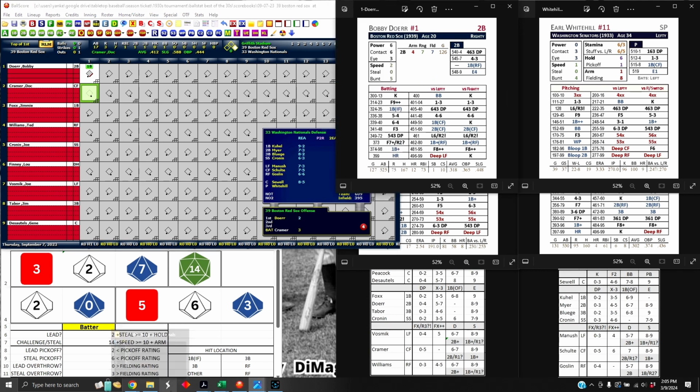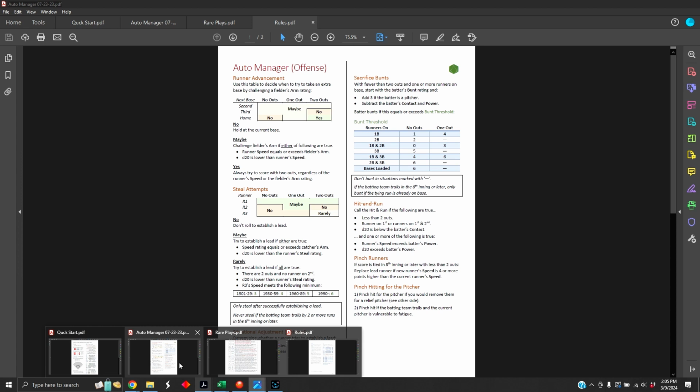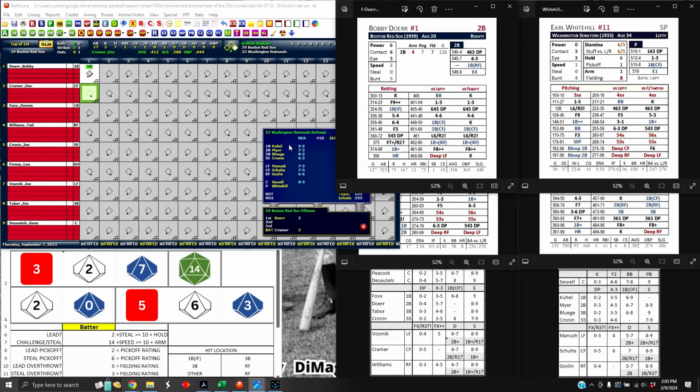Now, let's see. We will check the auto manager in order to steal. A runner on first, no outs. Maybe. Which means speed rating has to be equal or exceeding the catcher's arm, or the D20 is less than the steal. Well, his speed is 2. The catcher's arm is 5, so that's not going to work. And the 14 is not less than, he had a 0 steal, so he's not going anywhere.